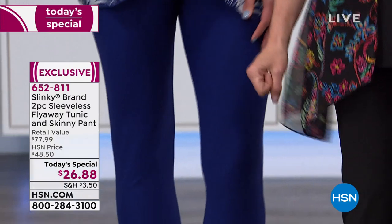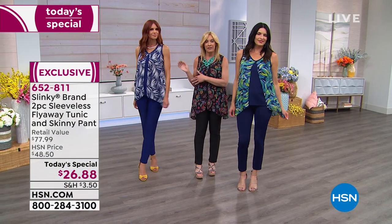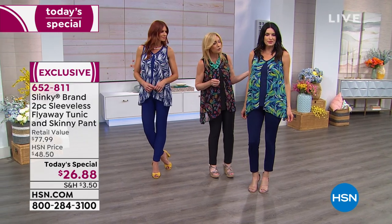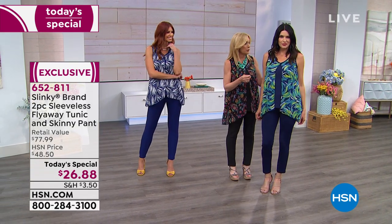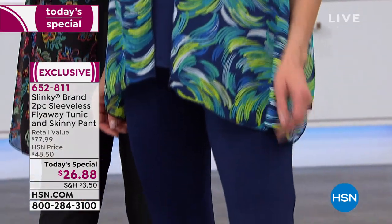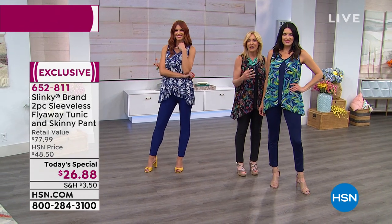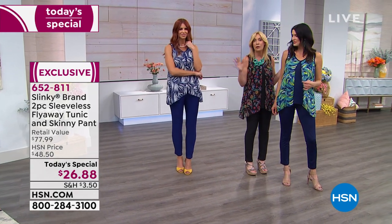Cute. And then Angie's wearing the leaf navy, which is the white and navy leaf. And then Angie is wearing the brush strokes, the paintbrush, in the navy, which has your aquas and turquoise and limes and white on a navy ground. So if you love your shades of blue like I do, I'm a total blue girl.